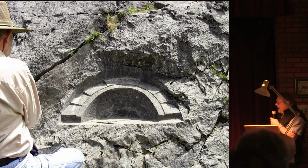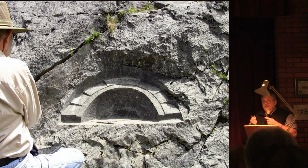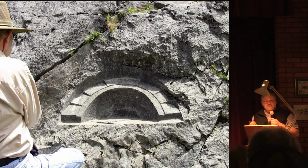But it must have seemed easy to do these works of art in stone. I mean, perfectly circular inside and just cut out. It doesn't seem to have any significance at all. What's it for? Why do it? Maybe it was just a test, maybe it was a bit of fun, we just don't know.